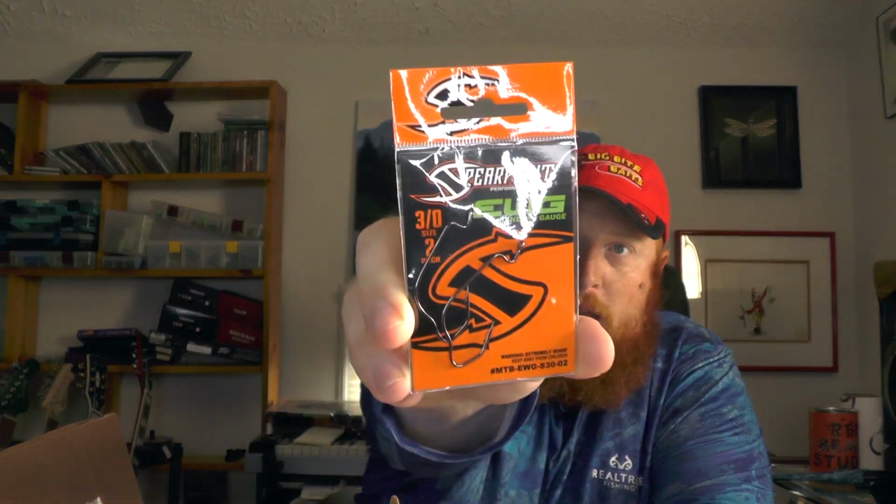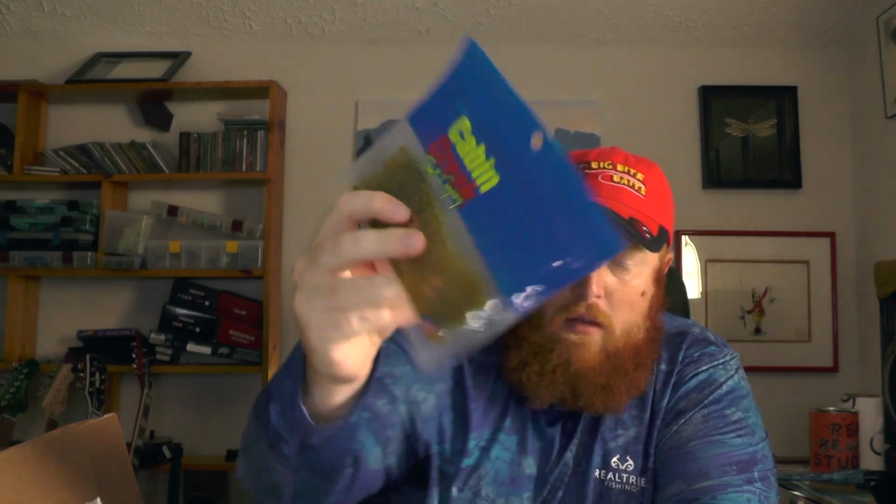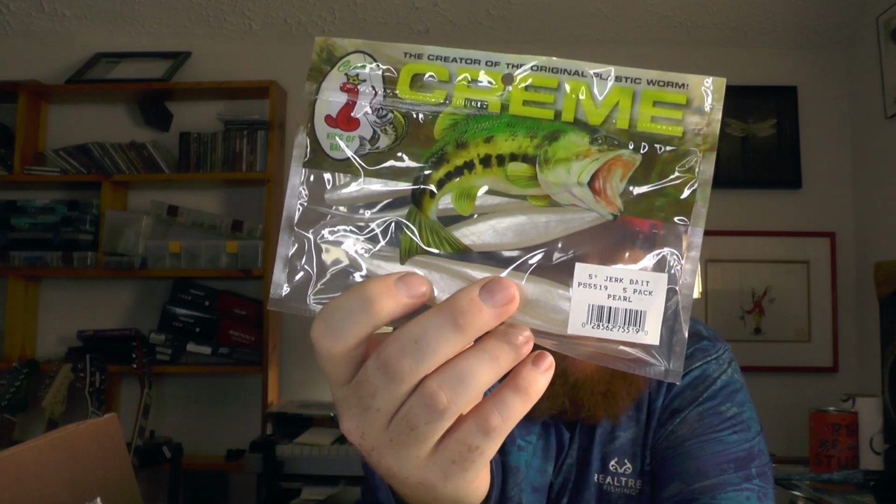We've got some hooks from Spearpoint, some 3-aught EWGs. Of course, we've got our Catchco sticker. From Cabin Creek Bait Company, looks like we've got some little finesse worms, sort of a motor oil with a black flake. And then from Cream Lures, looks like we've got some white flukes. So 5-inch soft plastic jerk bait.